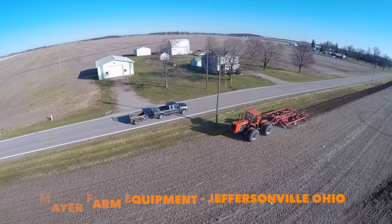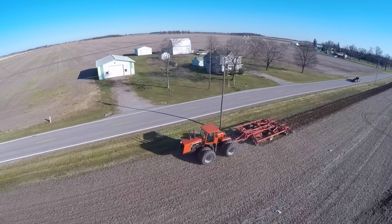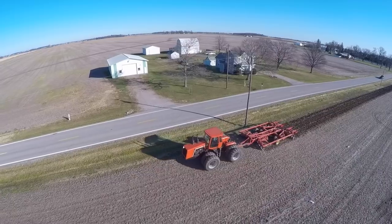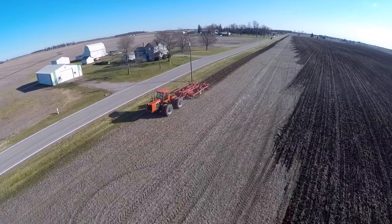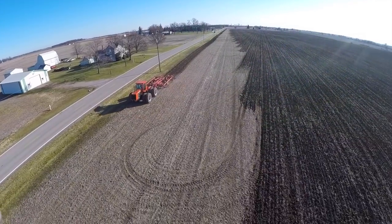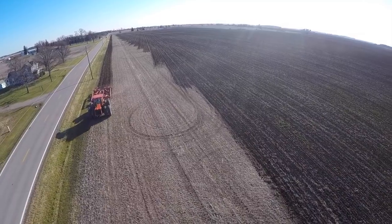The Allis Chalmers 4W-305 tractor was built between 1982 and 1985. Mayor Farm Equipment sold this tractor brand new, and back in the day, this tractor sold for approximately $93,000. They have kept track of this tractor. It's always been in the area, and several years ago they were able to buy this tractor back.